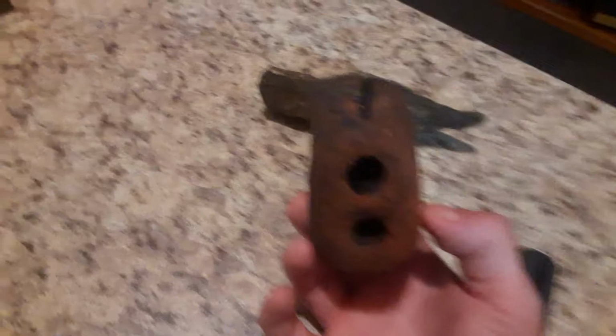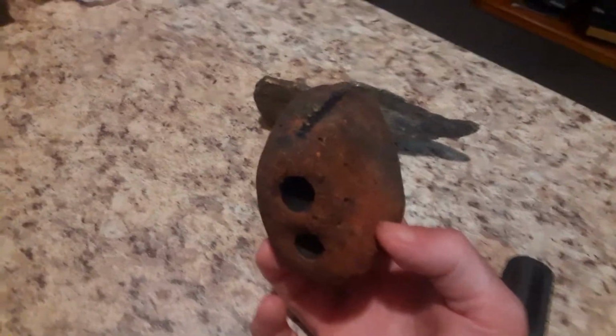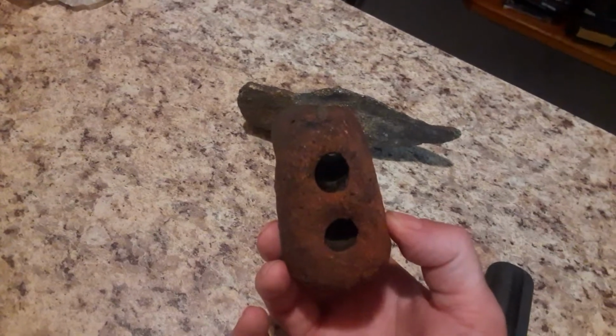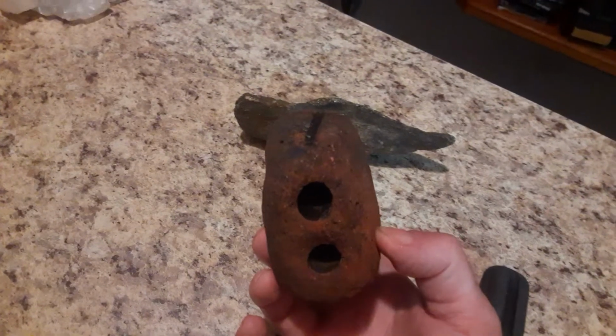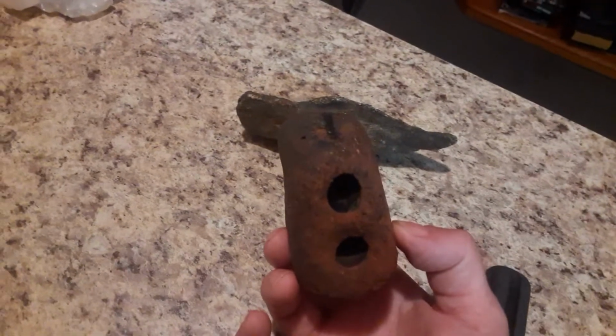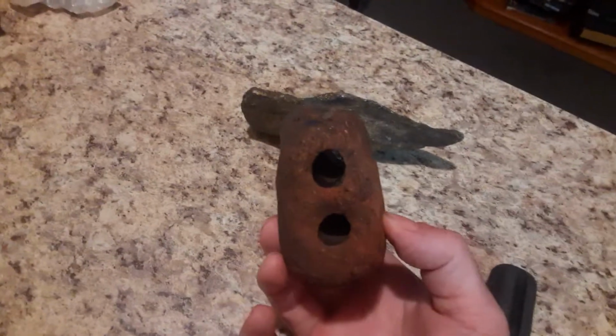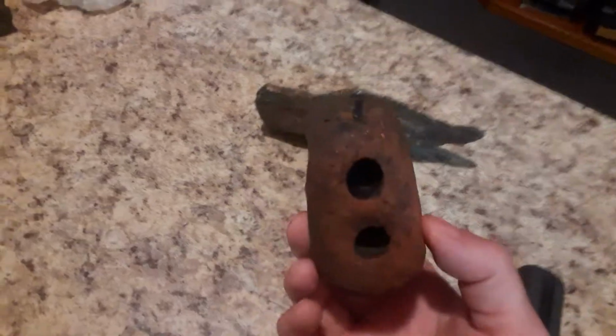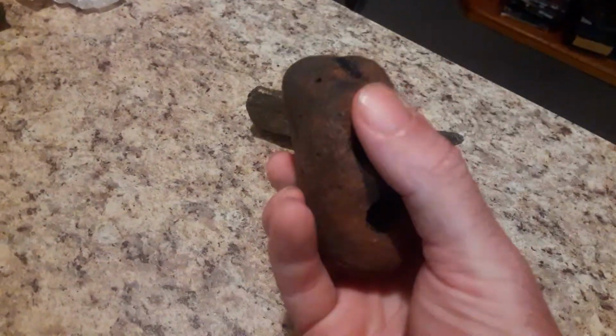If you do happen to watch that video, I mentioned when I found this, I automatically thought it was a kiln brick. I watched Adventure Archaeology find a stone in a creek last week, and people were saying it was a kiln brick. For some reason, I automatically assumed that's what this was too. I went back and watched the video. This doesn't look anything like it. His didn't even have holes in it.